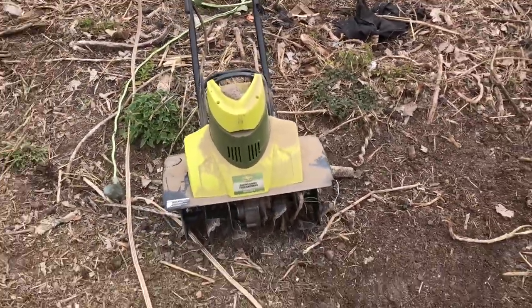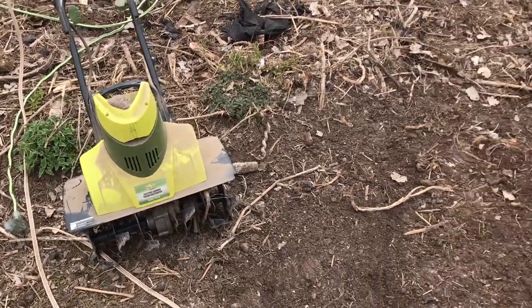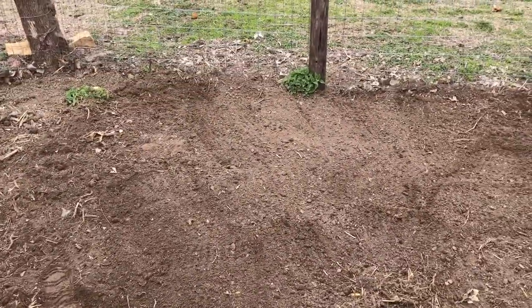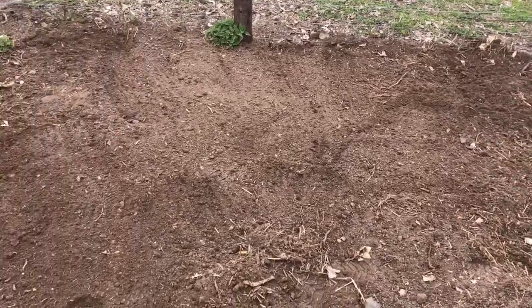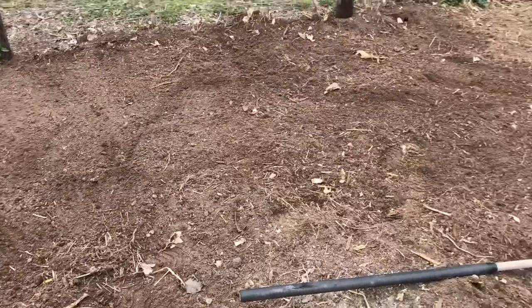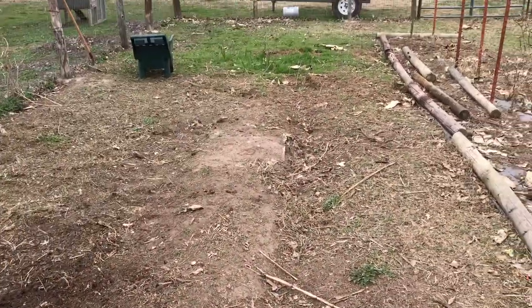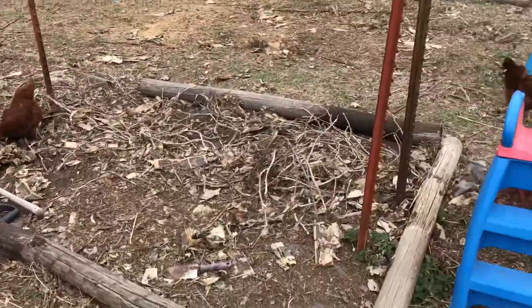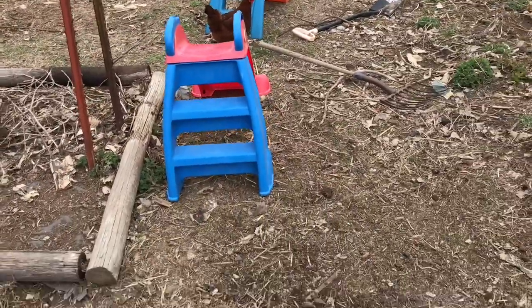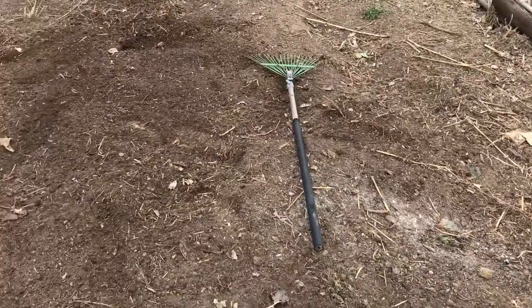So we had this tiller in our garage for 3 years now. Ryan's grandpa got it for us. And I've only done a little bit here, but it's evened out the ground so much. And you can see, we have Johnson grass that comes up in this area just crazy. And then William's toys. But I'm trying to get on top of that.